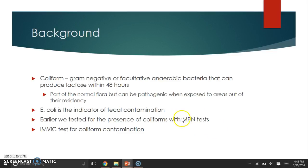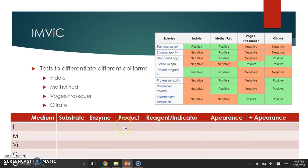So we did the MPN test, but this is more. What this experiment goes into is we know that there's coliforms in here, but we want to know which coliforms it is. So you can use IMViC to test which coliform contamination you have. All right, so it's 4 tests. It's called IMViC because it's Indole, Methyl Red, Voges-Proskauer. I'm going to say Proskauer. It's probably not how you pronounce it, but Proskauer.